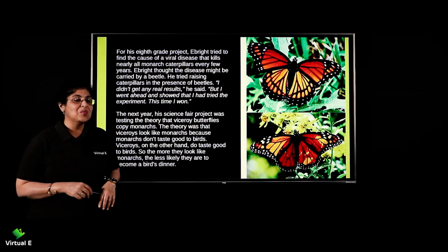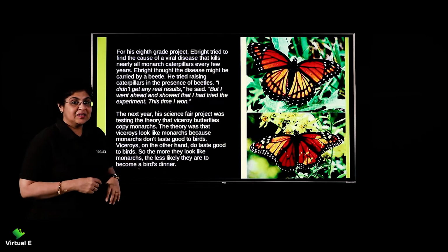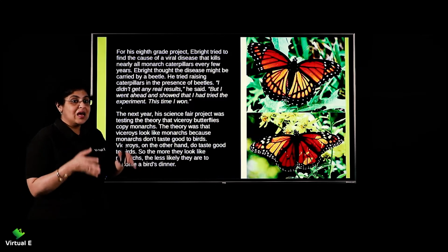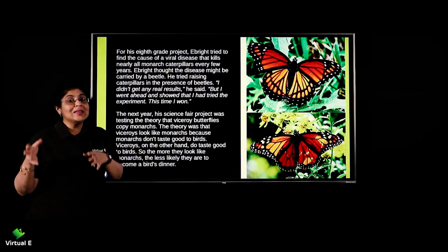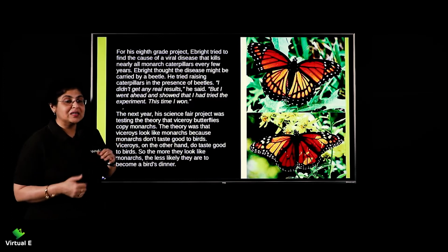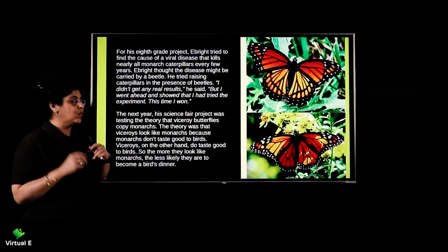This time I won. So now he showed them something practical. He did a hands-on experiment. He says, look, I did this experiment. I raised caterpillars in the presence of beetles. Of course, the disease was not because of the beetle, but yes, this experiment made me win. This time he won it.